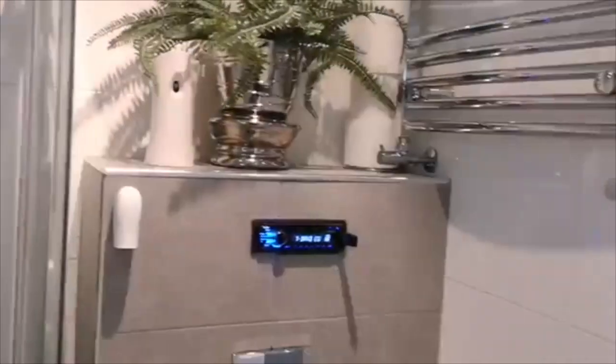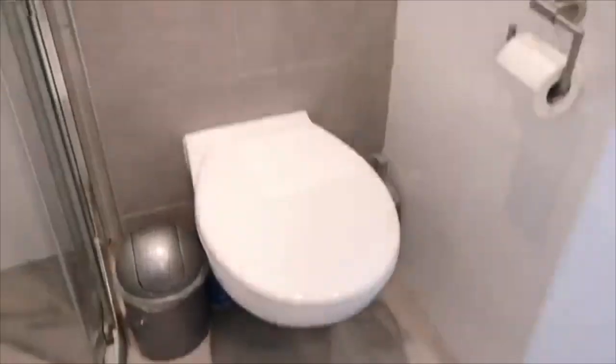And you guys, yes, I do have a car stereo installed in my bathroom because I really love to enjoy music when I take a bath or when I wake up in the morning to take my shower. I do have nautical speakers, as you can see here, and I absolutely love this, you guys. I can totally recommend it.